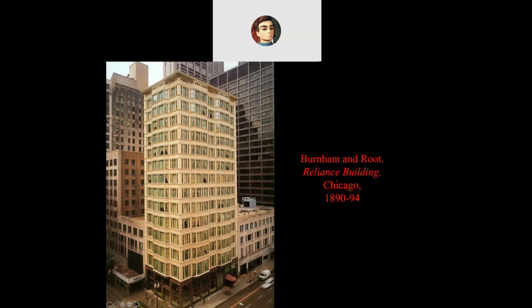Let's see, does this have Chicago windows? No, this one doesn't really have Chicago windows. Chicago windows are something that they developed for these tall buildings for ventilation, where you have a large window and then two smaller windows on the side. The large window is just one single pane of glass and doesn't open, and the side windows are sash windows that move up and down.